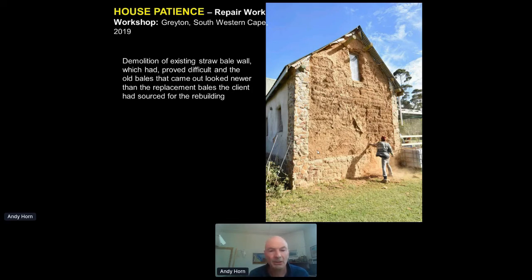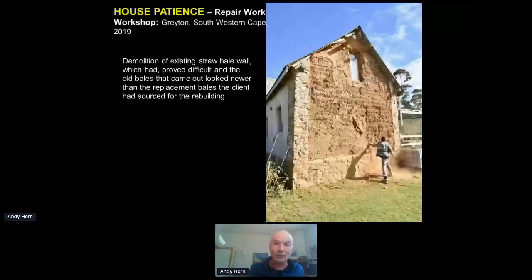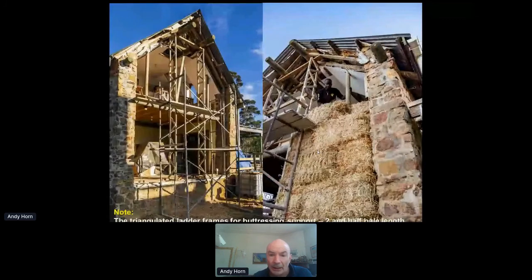And the straw actually came out looking newer than the new bales we just purchased. They look brighter yellow. They were in perfect condition. And this area gets a lot of rain, over 1,800 millimeters a year, and it's up against the mountain, so it gets quite cold. And we hadn't used a lime plaster on this. We'd used an earth plaster with a breathable paint. So it was testimony to how well that had withstood the weathering.